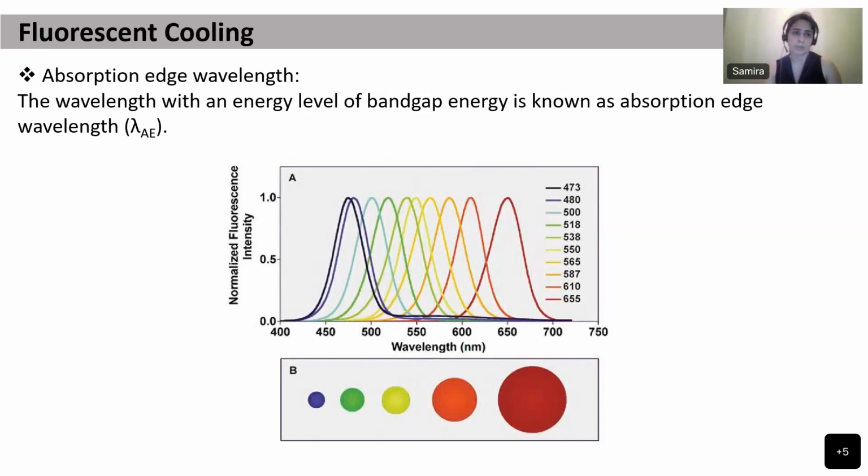So among the properties that we can change with quantum dots, one of them is the absorption edge wavelength. The absorption edge wavelength is the wavelength at which the nanoscale fluorescent materials re-emit. By changing the size of our particles, we can change the wavelength at which they re-emit energy. And you know that at each wavelength we have different levels of energy. Also, this can allow us to have fluorescent materials of a different color.